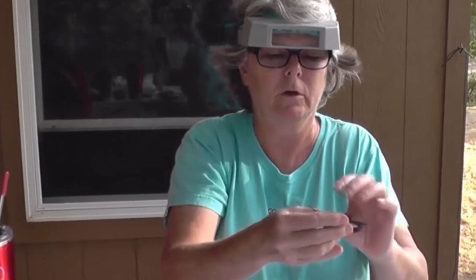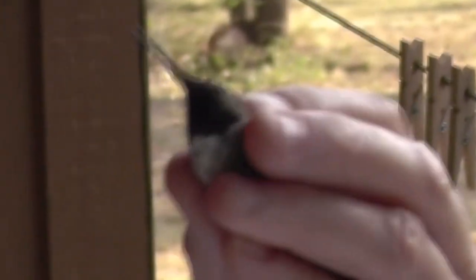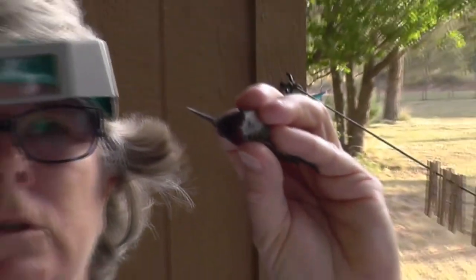All right. Now we have an adult male broad-tailed hummingbird, which is obvious because of his throat. Does it show the color? Not really. Hold it in the light so that it'll... There, you get the color. So he's got this beautiful rose throat.